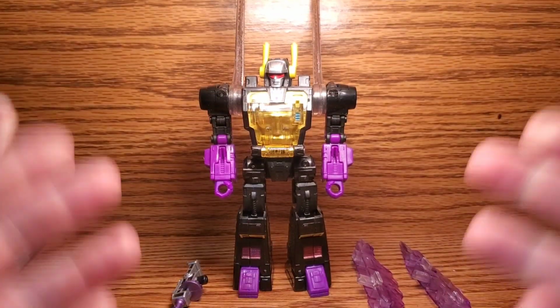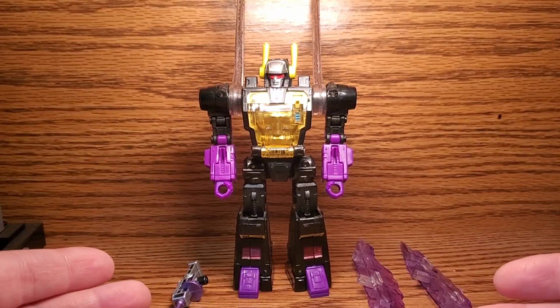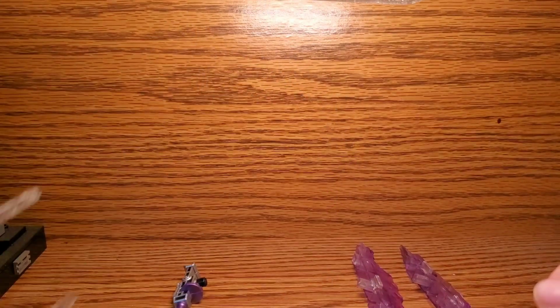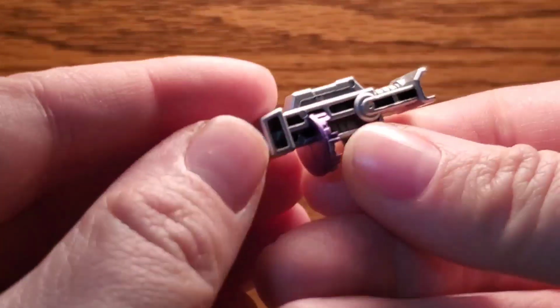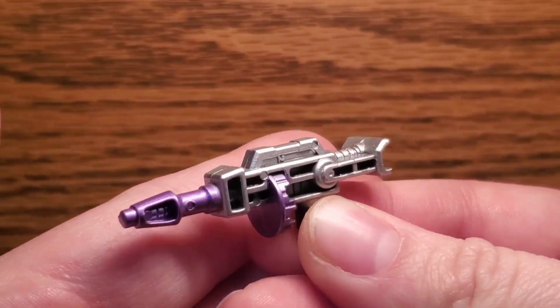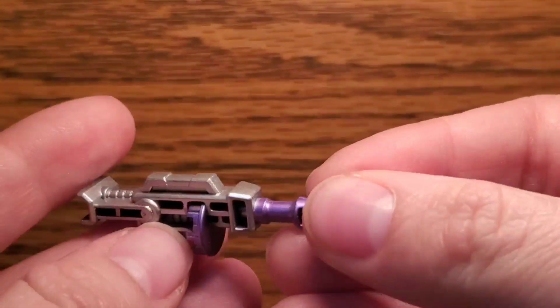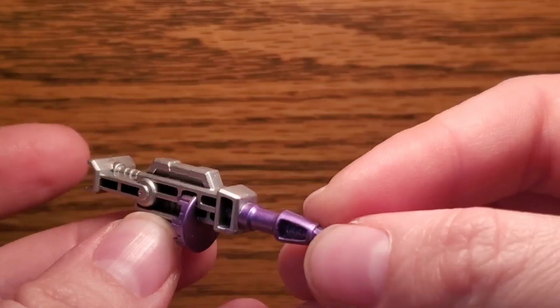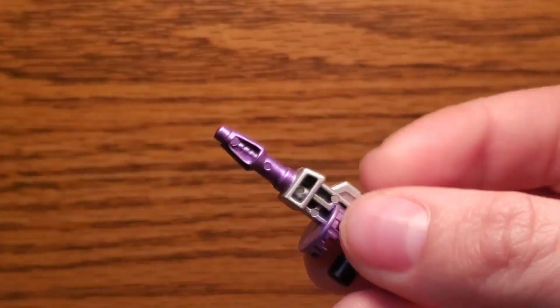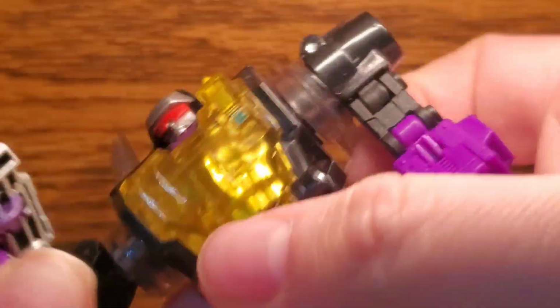Here is Kickback and all of his accessories. Before we take a look at the figure itself, let's take a look at those accessories. Firstly, we have this nice shiny metallic silver and purple machine gun, very reminiscent to the G1 design, and that of course can be held in Kickback's hand.